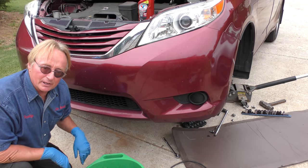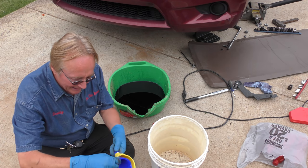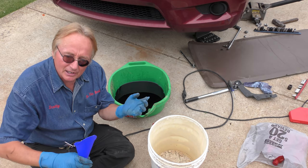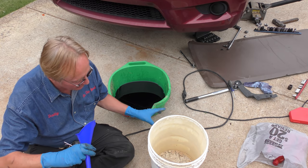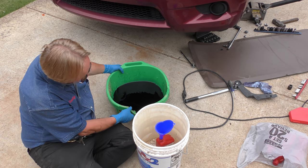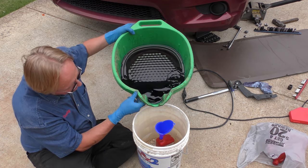Here's what came out of the transmission. Now sure, it's a pain, and I yearn for the olden days too, when you could have a dipstick to measure it, but that's what they've all gone through. So, you get a bottle, do it in a bucket, so if you spill some, you won't make a mess. See how much comes out.